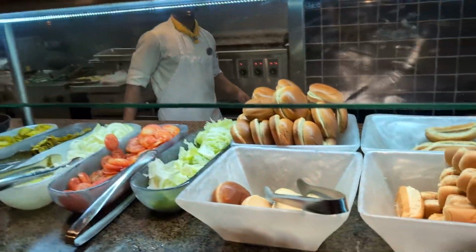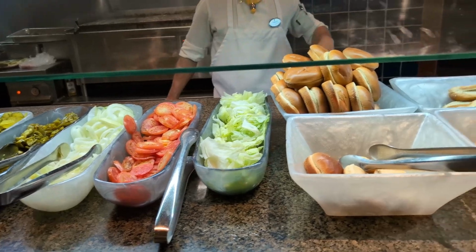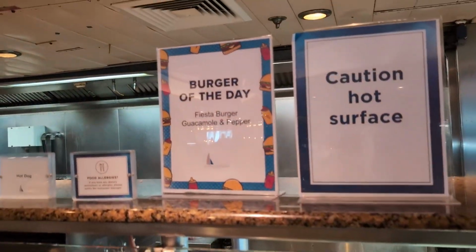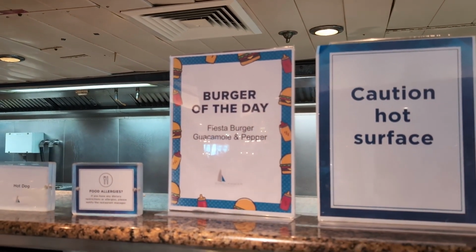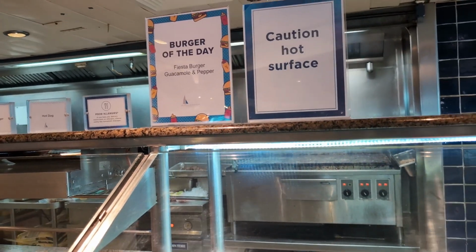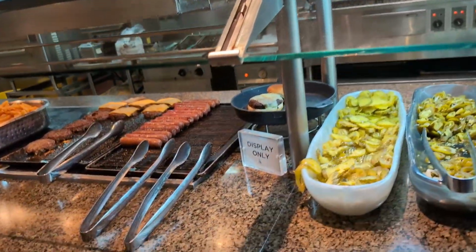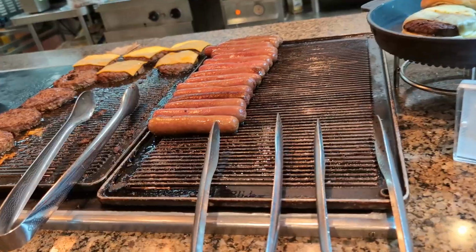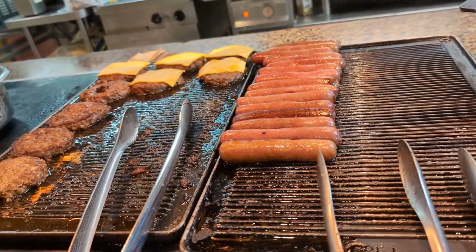This is the burger of the day counter. All the fixings. Fiesta burger, guacamole and pepper. Okay, let's go find some place to sit.